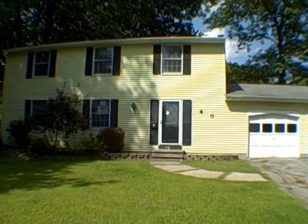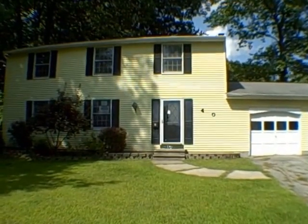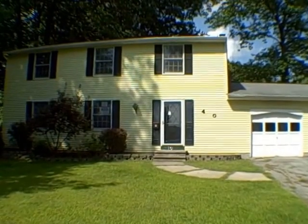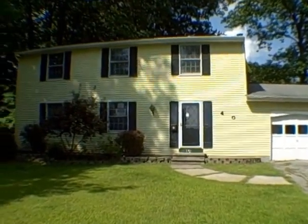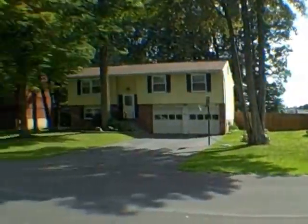Hello, everybody. We are in North Syracuse. You don't get too many HUD homes in North Syracuse either. And we're at 400 Single Drive, Town of Clay, North Syracuse area. And I'll give you a look-see of the lay of the land.